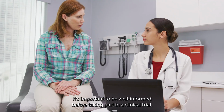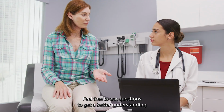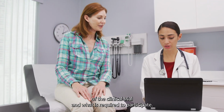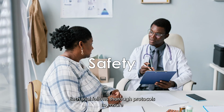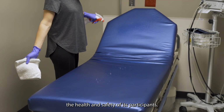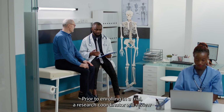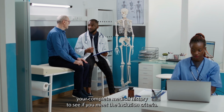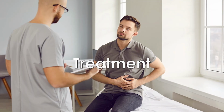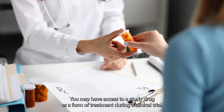It's important to be well informed before taking part in a clinical trial. Feel free to ask questions to get a better understanding of the clinical trial and what is required to participate. Each trial follows thorough protocols to ensure the health and safety of its participants. Prior to enrolling in a trial, a research coordinator will review your complete medical history to see if you meet the inclusion criteria. You may have access to a study drug as a form of treatment during a clinical trial.